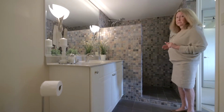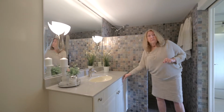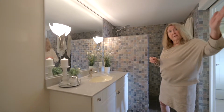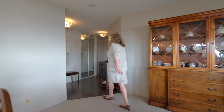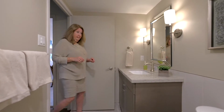You could put a glass door there if you wanted. Marble top, beautiful vanity, and as I mentioned, they took the tub out there and made the wall and made a larger closet. So let's go into the guest wing and take a look at their beautiful upgraded bathroom. Your guests will love this.